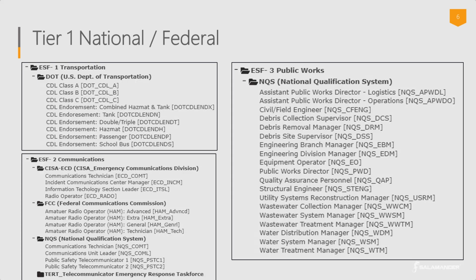Again, let's go back up to the DOT transportation one there. You see the top 3 CDLs, A, B, and C. We have the capacity there to put the underscores in that, but when you look down below on the combined hazmat and tank endorsement, we're limited to those 10 characters, so you don't see the underscores in there, and that's how you'll see these throughout the system and through the qualifications.